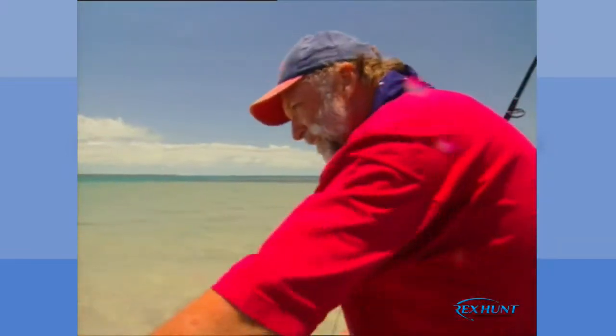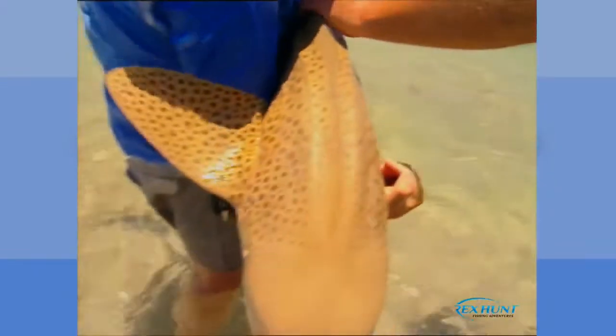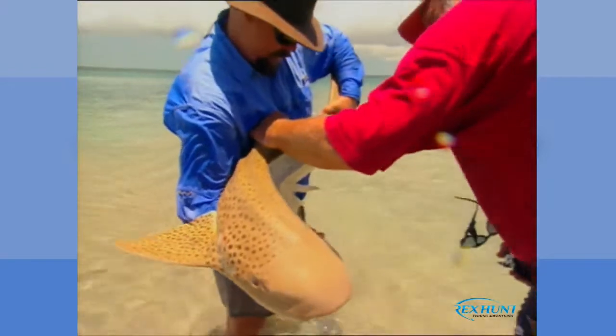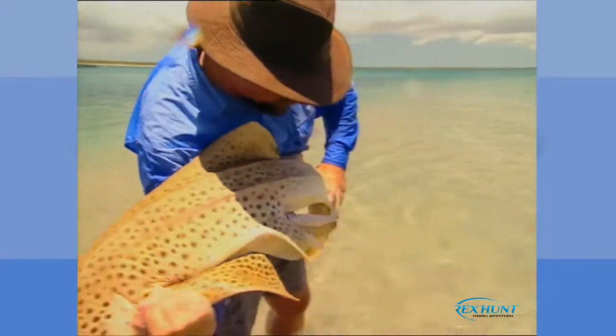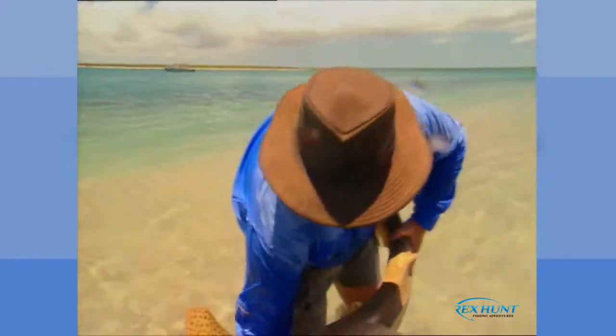Tell you what, isn't he a beauty? He's got some sort of parasite sitting on him there. Look at that. And he's a male? Yeah, look at the ridges down the back. Yes, he's a male. He's got the male claspers there. Look at that. Well, we'll send him on his way.